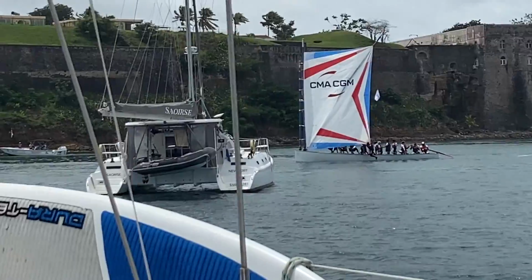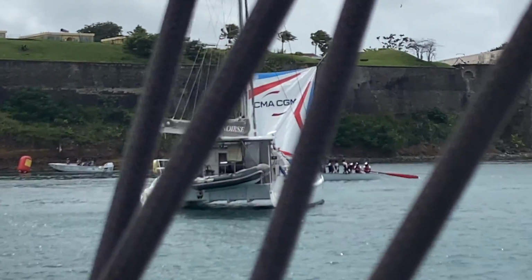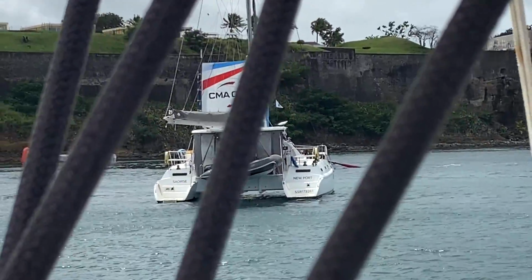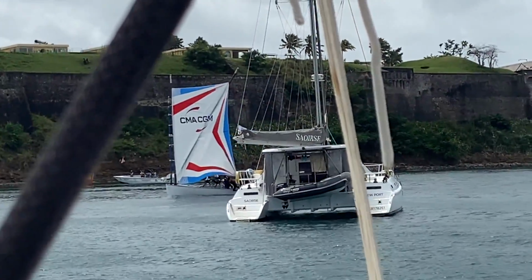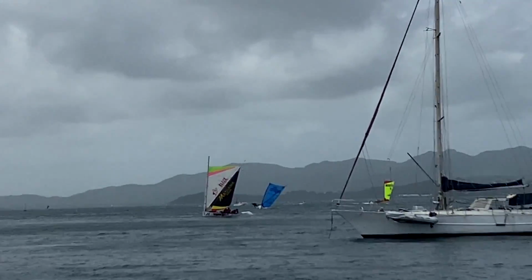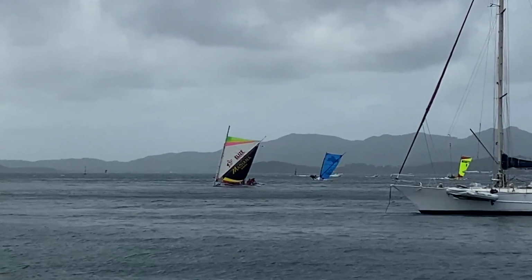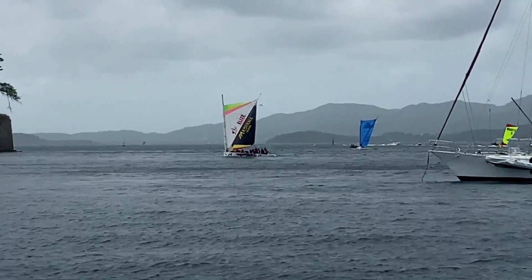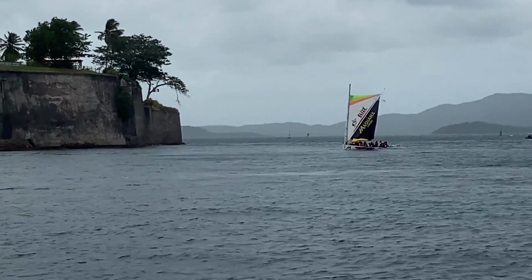So cool. So this is fifth place. And they were battling it out, I'm pretty sure. Well done, guys. When they came around this mark before, they were battling it out with these guys, so they broke away. Oh yeah, it's challenging in here.